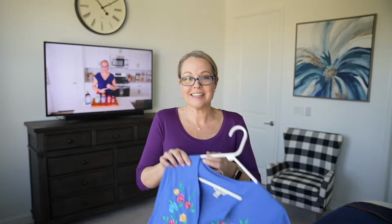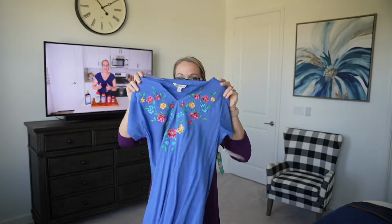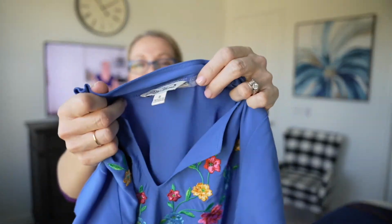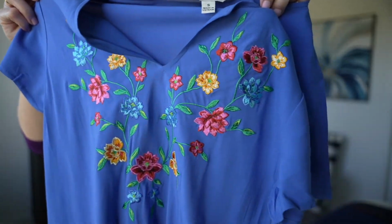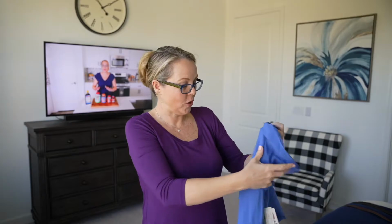So, alrighty, now we're gonna head off to this next dress, and I cannot wait, guys. This is called the Embroidered Umbrella Dress in this blue color right here. I did order a size small. But check out all this embroidered print. Isn't that so pretty?